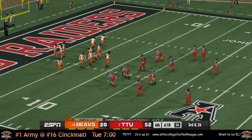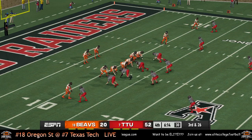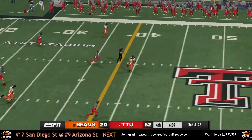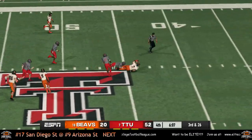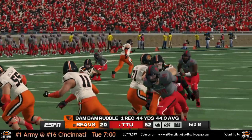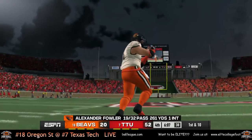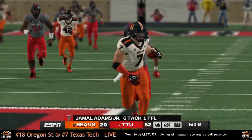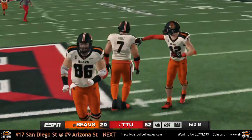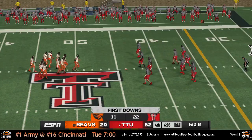3rd and long now after the sack. Check 9. They're going to need some therapy after this. Dog 4. Whiteout makes the first down catch. Very clutch tackle there because this kid had some space. Number 24 brings him down at the 44-yard line. First down. So after the big pass play, we've got a 1st down.